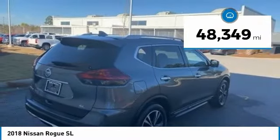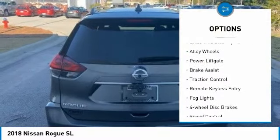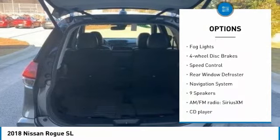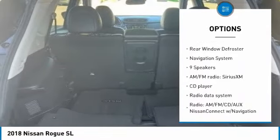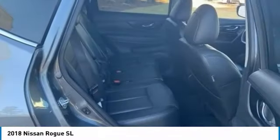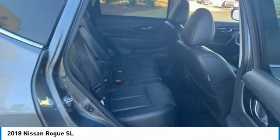Here are some of this vehicle's great options: electronic stability control, alloy wheels, power liftgate, brake assist, traction control, remote keyless entry, fog lights, 4-wheel disc brakes, speed control, rear window defroster. Come take a test drive today.